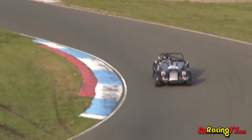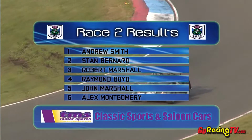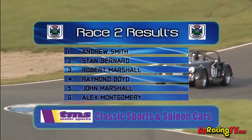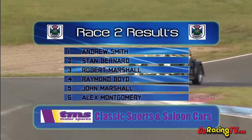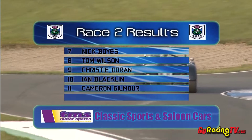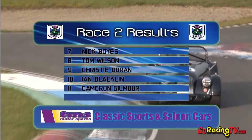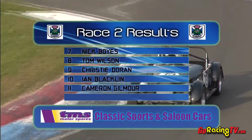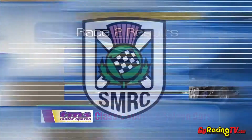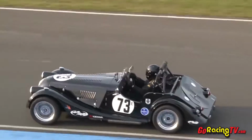Andrew Smith, there he is, win and fastest lap, pole position at start of meeting 2. Stan Bernard wins Class D, he's 2nd from Robert Marshall, Class C winner, and then Ray Boyd, John Marshall, Alex Montgomery in 6th. He takes 2nd in Class E. Class A goes again to Nick Boys in the Mini. Great entertainment from him. Tom Wilson 7th, ahead of Christy Doran. Then Ian Blacklin in 10th, and Cameron Gilmore, he comes home 2nd in Class A in the Austin A30. But it's a joint championship lead going into the last round.